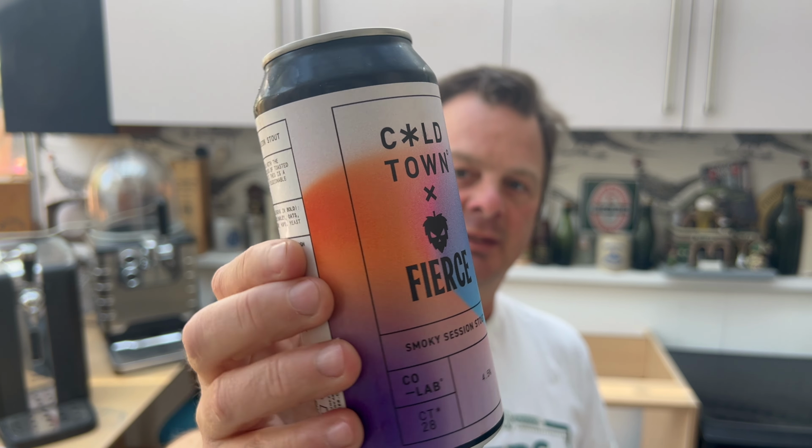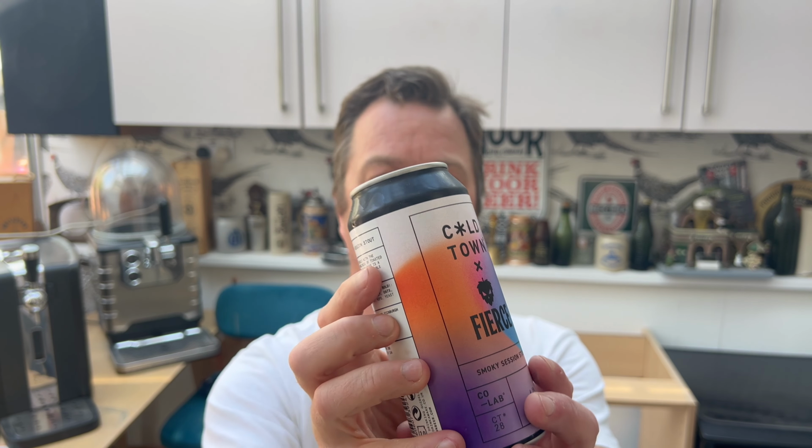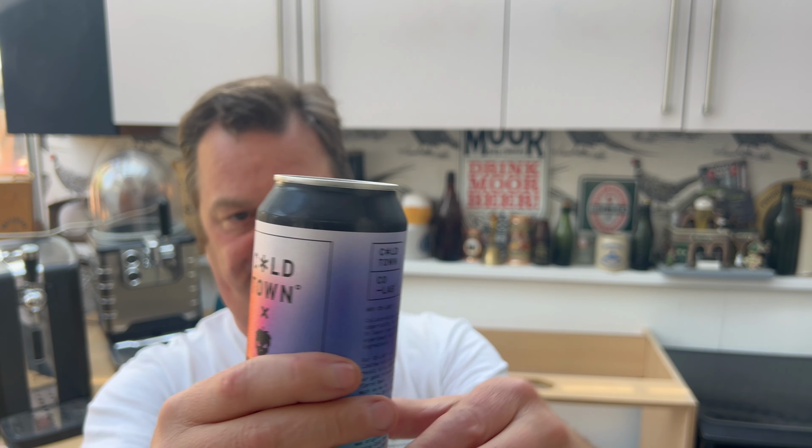Today we got a beer from Fierce Beer, and it's a collaboration with Cold Town. So I think the leading brewery here is the first one. So this is a Cold Town beer, a collaboration with Fierce Beer. We got there in the end. This is a Smoky Session Stout coming in at 4.5% ABV in a 440 milliliter can. Look at that, looks really good. Collab CT28. I don't know, maybe that's the 28th beer that they've brewed.